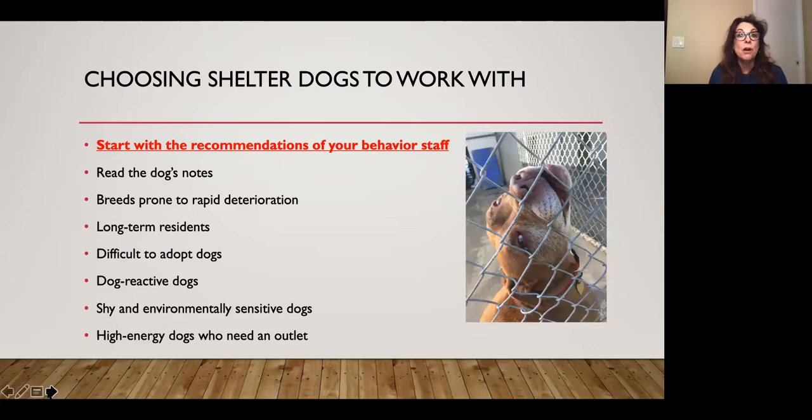So be sure to read the dog's notes. I tend to work with some of the more dogs that don't get taken out a lot, long-term residents. So they really need something to do while they're waiting for their forever home. And dog reactive dogs, sometimes they're harder to work with in other environments, but they're the only dog working the field at a time in a nose work class.